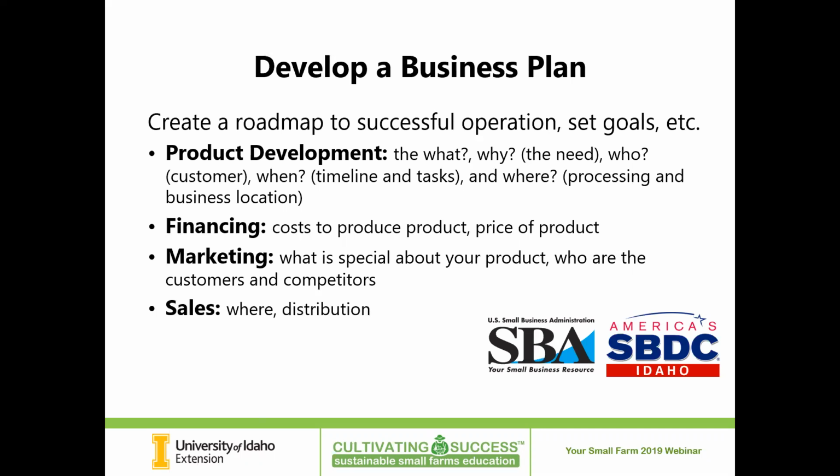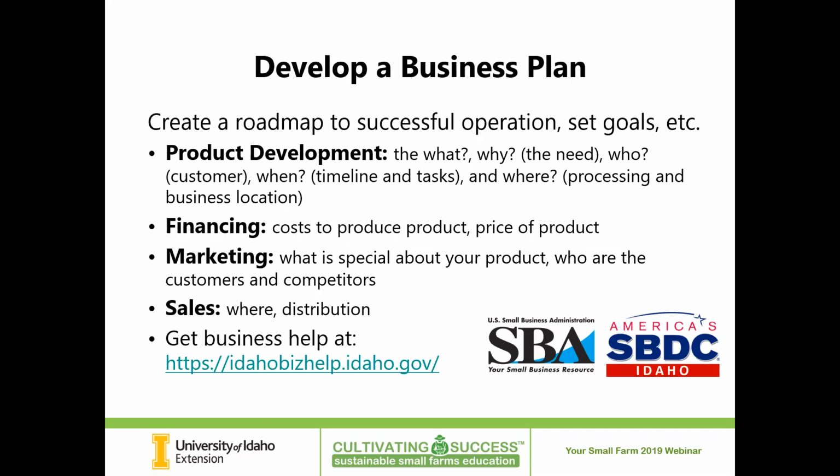You can go through a decision tree and do your first initial steps for getting started at this following URL. It's idahobizhelp.idaho.gov. So check that out and you can start going through your business idea. Another thing to keep in mind is that it's really helpful to start small. So start with selling at perhaps farmers markets, fairs or roadside stands, and perfect that before you start going much larger and selling to retail outlets.